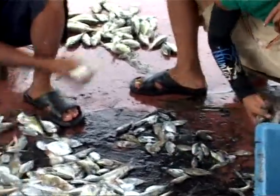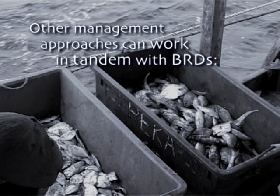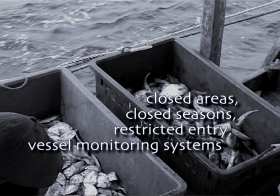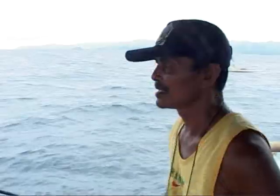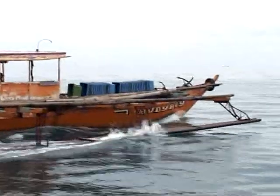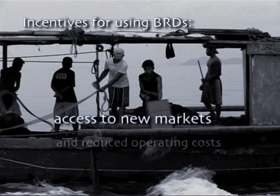Clearly, pure enforcement does not deal with the underlying problem of a reduced income. Other approaches can work in tandem with bycatch reduction devices as part of a wider program, such as closed areas, closed seasons, restricted entry, and vessel monitoring systems. Incentives can also form part of the whole package. In this case, Rodolfo of the Rudy Boy Trawler compensates the crew himself to keep them happy. Otherwise, he would have trouble convincing them to use a BRD. It's worth it to Rodolfo. It means a better quality catch, less time sorting the catch, access to new markets, and reduced operating costs.